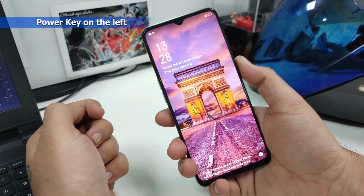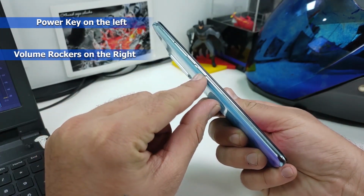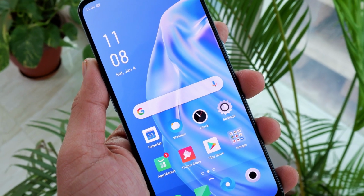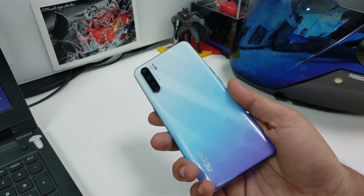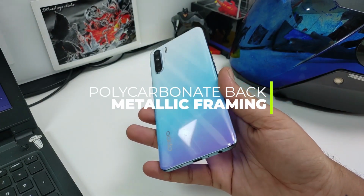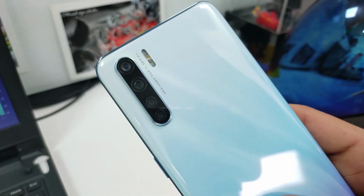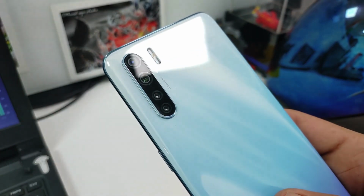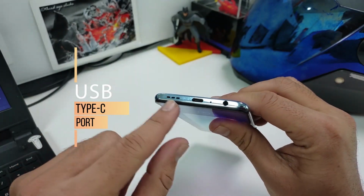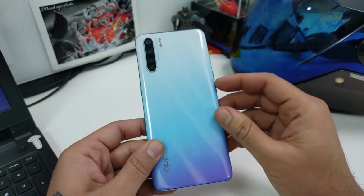You get the power key on the left while the right edge has the volume rockers. This saves you from locking the device accidentally while adjusting volume, which is the case with most of the smartphones. The Oppo F15 has a polycarbonate back with a metallic framing on the sides. This is another factor adding to the appeal of the device. The quad camera module at the rear is placed vertically on the top left corner. At the bottom, there is a USB Type-C port sandwiched between the speaker grille and the 3.5mm headphone jack.